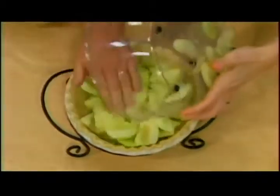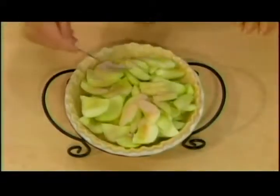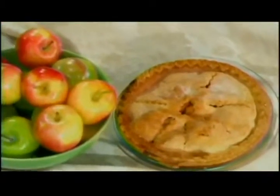Got more than enough. Here, let's put those in there. Spread those around a little bit. Get them all the way to the top. Delicious. I'm going to add just a little bit of cinnamon sugar. All we have to do now is cover it, take it and bake it, and before you know it, you're going to have delicious, hot out of the oven, homemade apple pie.